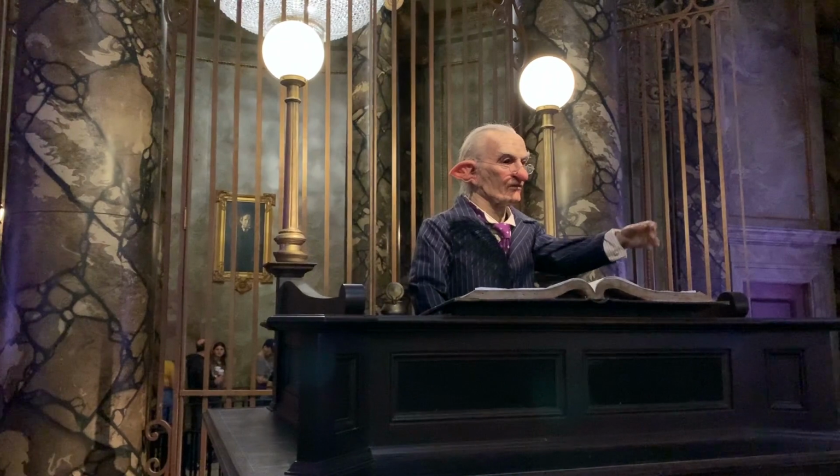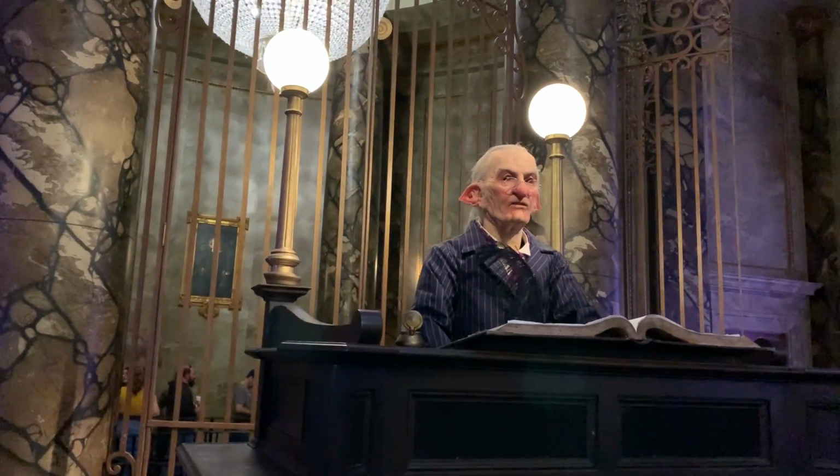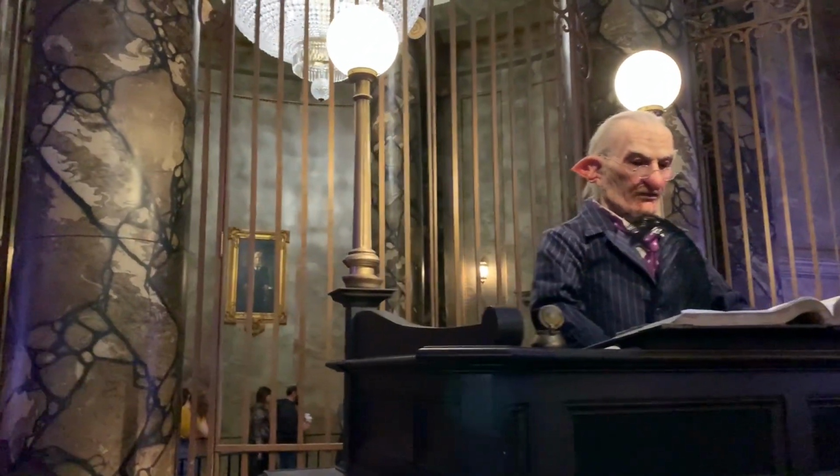Then, go directly to the office at the end of the corridor. From there, you will be escorted to the vaults. Well, that's all. Move along. You'll find the lift to be quite an extraordinary experience in itself.